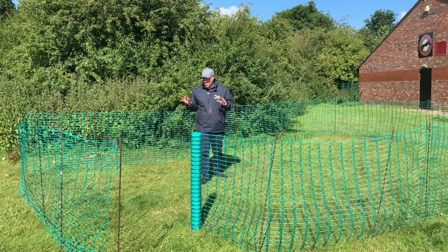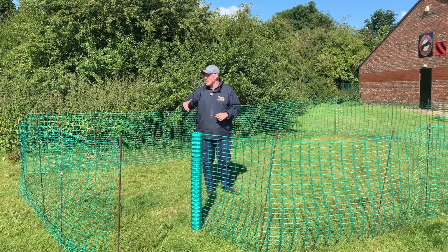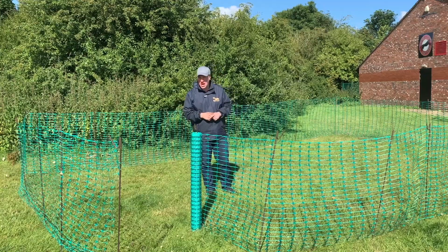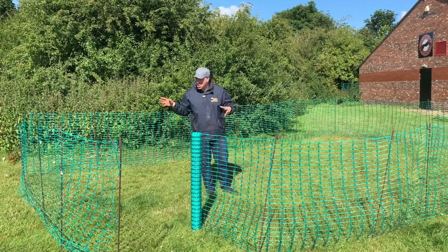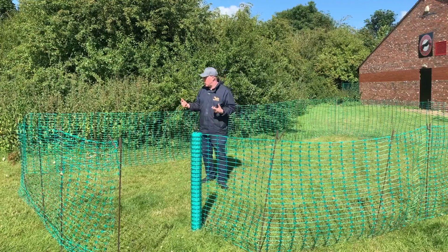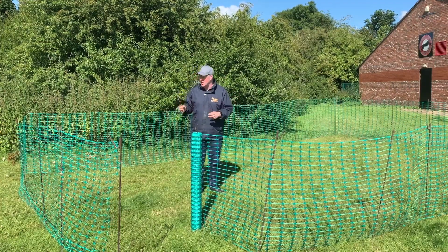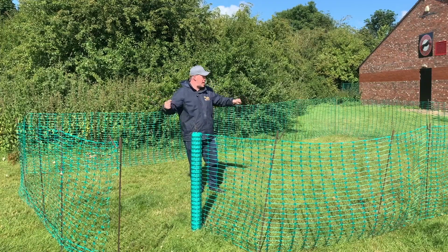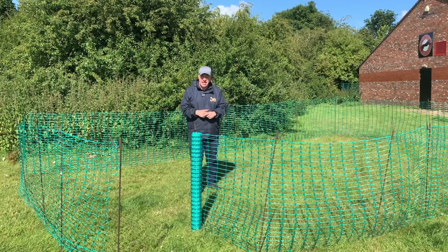Now, most falconers will use this type of netting system. Simply pins and a netting that you can pick up from your local hardware warehouse type shop. And they come in different colours, which is a benefit. We've just chosen green today. You can change the shape as you wish. You can have a long, thin display, a big, wide one. Have it as big as you like, essentially.